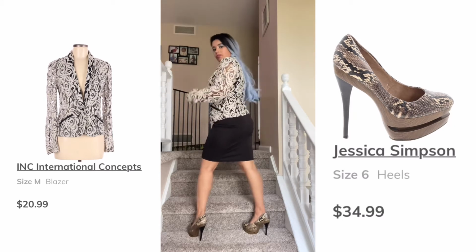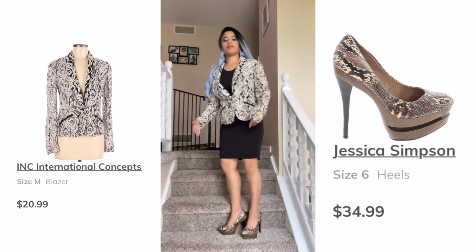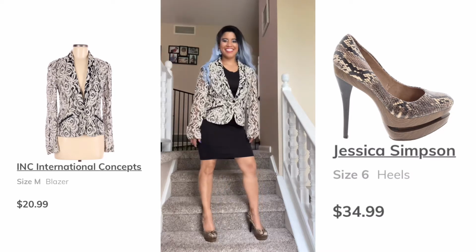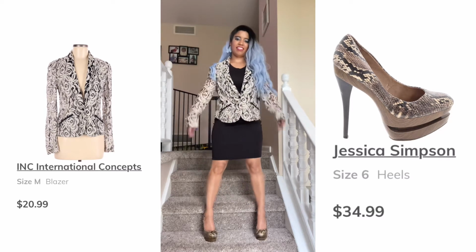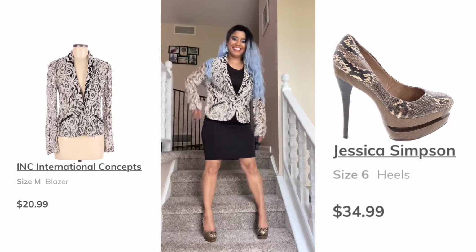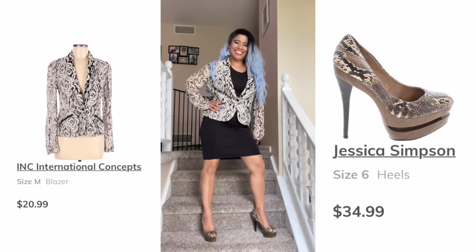So obviously both of these pieces are also going back, just because I'm not a huge fan of the prices, and the fit of the blazer is just not quite right. But if it was priced a little bit cheaper, I would have most likely kept it, and I also would have kept the shoes. So overall, guys, it's a little bit of a bust. Let's go ahead and jump into my final thoughts.